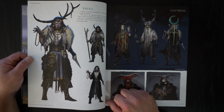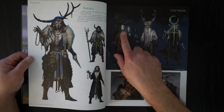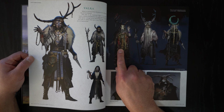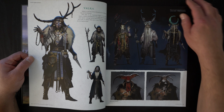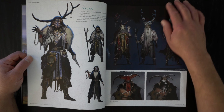the schools of magic. This is necromancy because of the skulls. Maybe that is as well, but maybe this gets a little more into the healing and medicinal aspects of necromancy, where this is just straight up raising of undead. What's this? I don't know. Maybe there's more nature or weather. Just a lot. There's a witch, a hag.